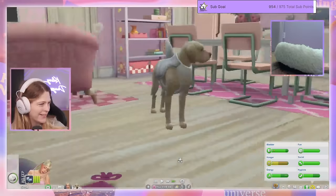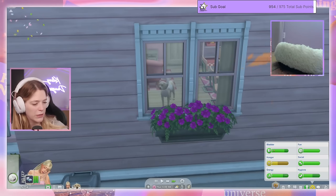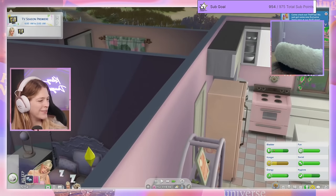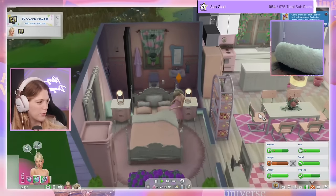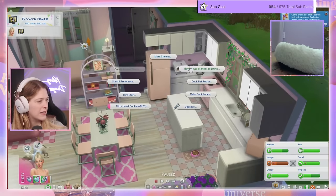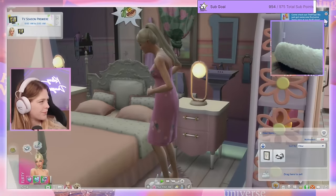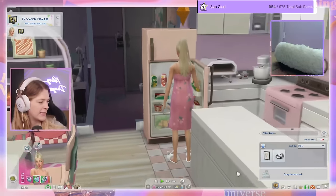How's Taffy doing? Taffy's moving around in here. Gotta look through the window, apparently, and keep all the stuff on. I like using the walls up, but sometimes it's just like, I can't see. This house is too small for walls up. Okay, she's hungry, so let's open this and have a salad for breakfast. Yes, you're very hungry, Barbie. I get it.